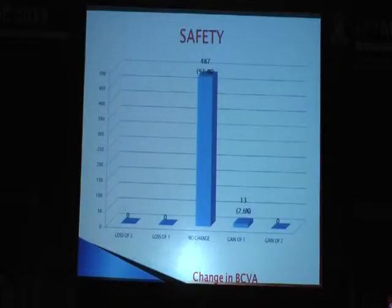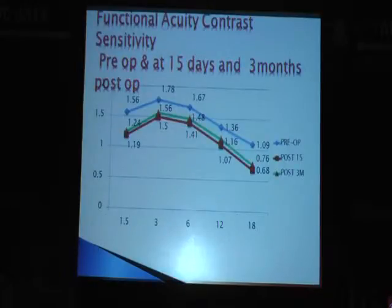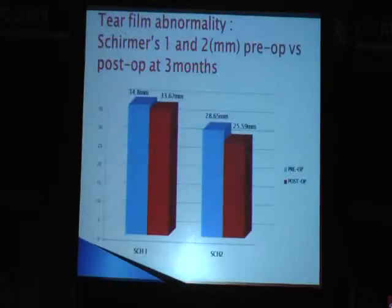2.6% showed a gain of 1 line. Higher order aberrations increased from 0.412 to 0.428 microns at 3 months. The change, as you can see, was minimal. Contrast sensitivity did show a dip from its preoperative level to postoperatively at day 15. However, as you can see in the graph, from day 15 to 3 months, there was an improvement in the contrast sensitivity given the interface healing occurring.